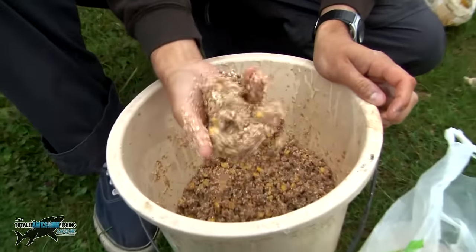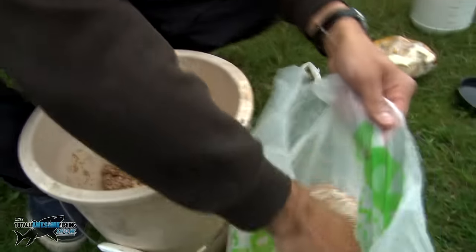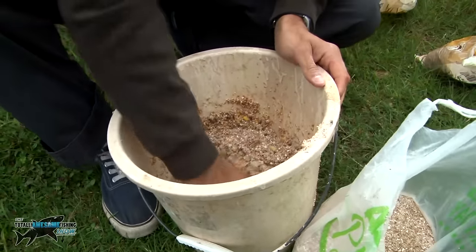Okay, well I've just added water and, as you can see from the texture here, I've added too much water because it's not actually holding together. I can feel it's definitely too wet. So what I'll do is just add a couple more handfuls of the horse feed, just a dry mix, just to get it a bit drier.